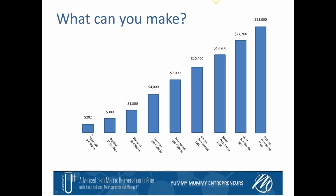So the sky's really the limit. A regional director, you can move up to that, earning $380, and you're impacting 15 children. What about moving on to a national director, earning $1,300 extra a month? Now, how would that make a difference to your family?